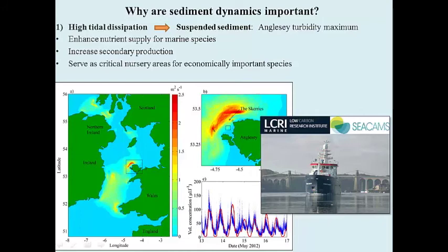And you can see here that looking at suspended sediment concentrations in the region, this is where there's the highest turbidity maximum, so it's ecologically really important. And this is where the array will be. This is where sediment samples were collected, and this is some qualitative model validation at that site.